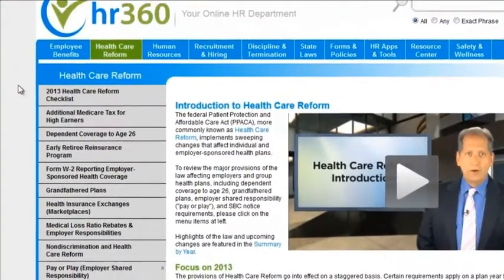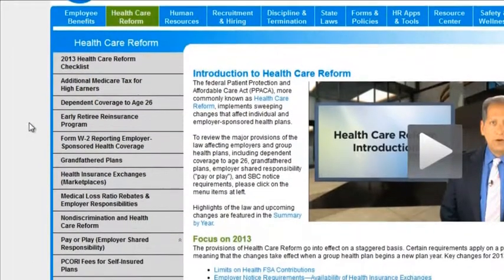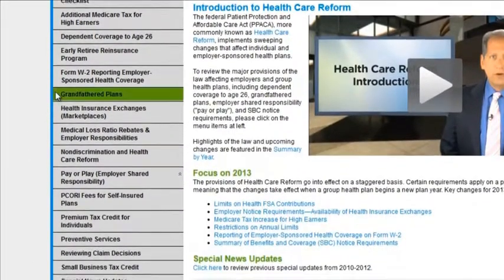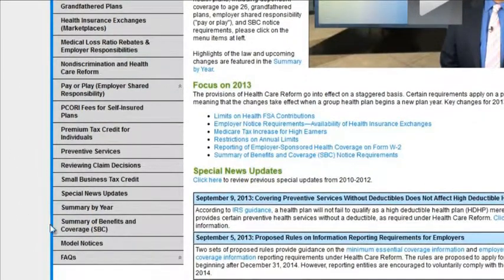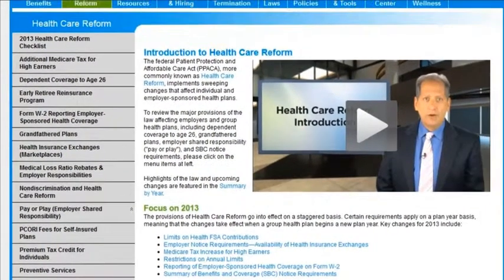On the left-hand navigation bar, there are a range of key areas related to healthcare reform, including this year's healthcare reform checklist, grandfathered plans, SBC, or summary by year, as well as model notices and frequently asked questions. This section provides information that's easy to understand and use.